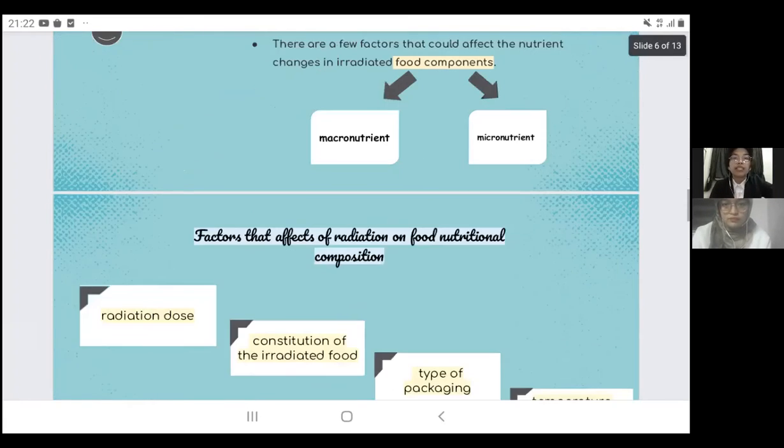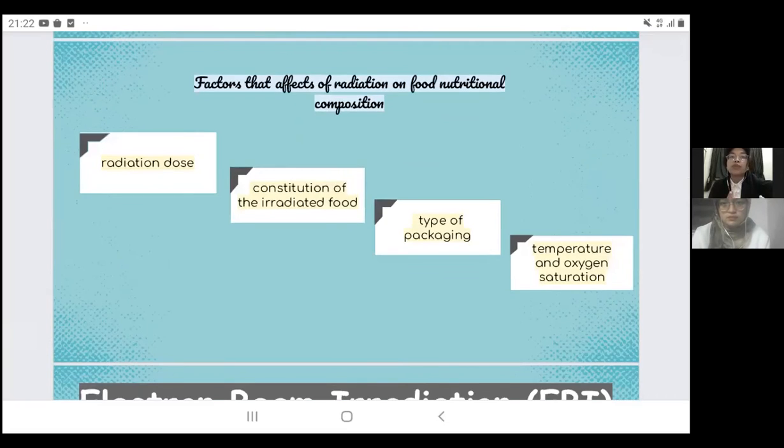The first one is radiation dose. As we all know, low doses do not really change the nutrients of the food, but high doses do. So it depends on the type of food, what kind of dose would be better in the food preservation. The same goes for the constituent of the irradiated food. Next, type of packaging.